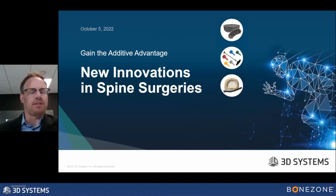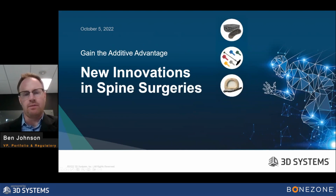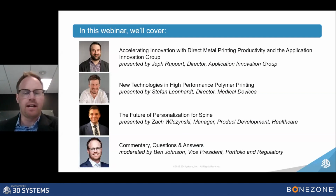Today we're going to talk about innovations in spine surgery. We have a wonderful panel group, and they're going to talk about different aspects of spine innovations. First, Jeff is going to talk to us about advancing and accelerating innovation using direct metal printing and the new enhancements that we've made to equipment to improve productivity. He's also going to talk about the application innovation group and how we partner with our customers to accelerate their innovations. Then Stefan is going to walk us through new technologies and the innovations that his group have built for high performance polymer printing. And then finally, Zach is going to talk to us about the future of personalization in spine.